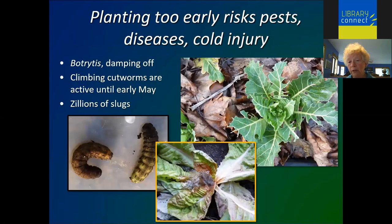If we try to plant too early, we run into all kinds of problems. Just because it's not too bad in February and it's getting better in March doesn't mean that it's actually a good time to put vegetables out. This is cutworm damage over the winter, and there's disease and there's botrytis and there's a zillion slugs. There's cold, late frosts, there's all kinds of things that can happen to little seedlings when we put them out too early.